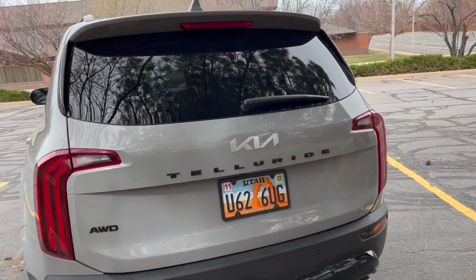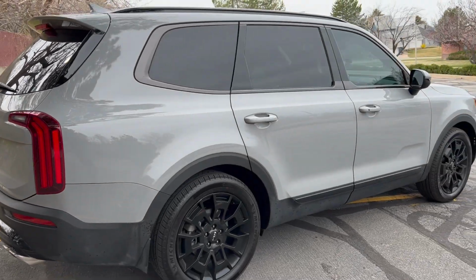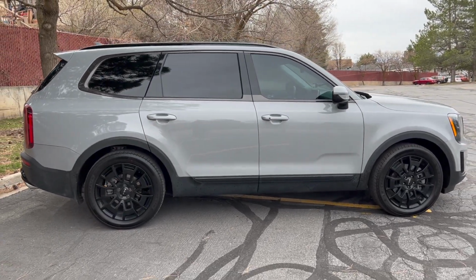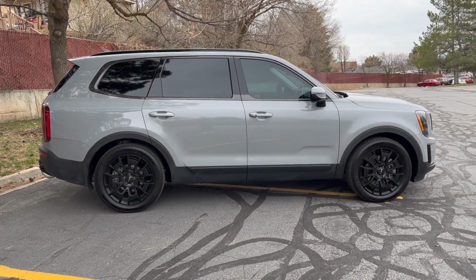Overall, the exterior is fantastic looking. It's one of just the better styled SUVs on the market today. And we get compliments all the time. And we're just really happy with the way that it looks.